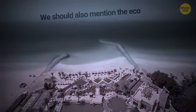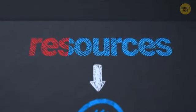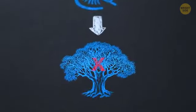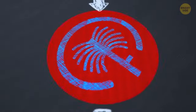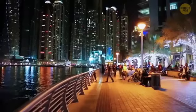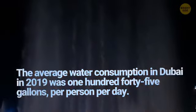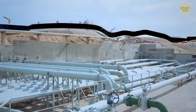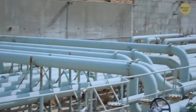We should also mention the ecological problems the construction of the islands provoked. For one thing, in the process, too many natural resources were used, which led to the decline of biodiversity and the extinction of wildlife and vegetation. The islands are extremely harmful to marine life and the ecosystem. Dubai uses loads and loads of energy and natural resources. The average water consumption in Dubai in 2019 was 145 gallons per person per day, the highest consumption rate of any country. 98% of this water comes from desalination plants, which uses a tremendous amount of fossil fuels.